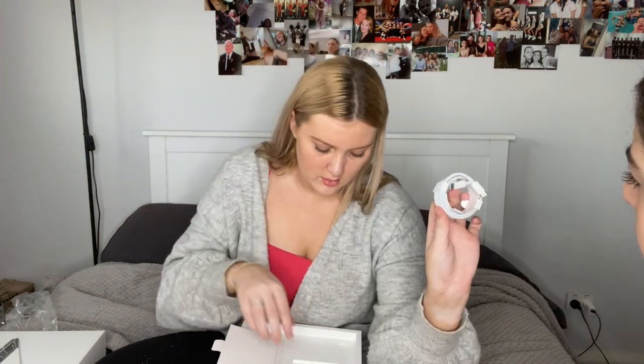So obviously you get to rip something off. Wow. Why is that so humongous? Instruction book thingy. There's stickers. Comes with the charger, the wire. Look at that charger. That is a fat adapter.